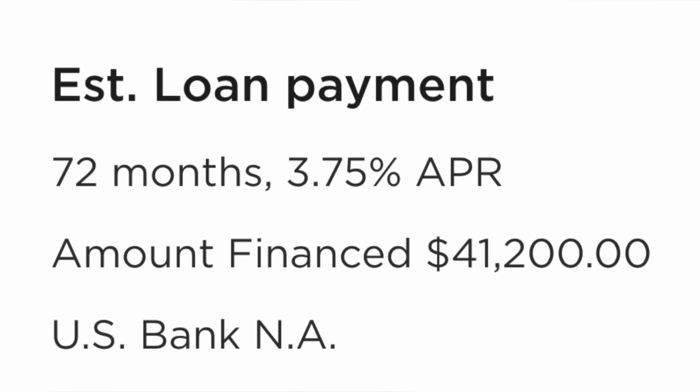Now, I had originally intended to purchase the car outright in cash, but I couldn't help but notice their offer soon after I placed my deposit. 100% financing for 72 months at a 3.75% interest rate. That's low, and at that interest rate, I'd get a better return investing my money literally anywhere else instead of buying the car in cash.